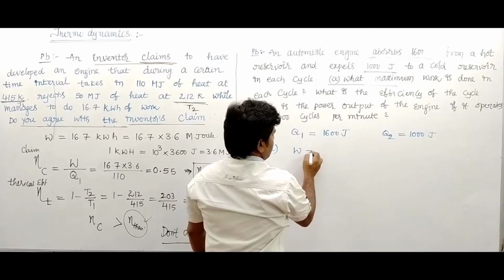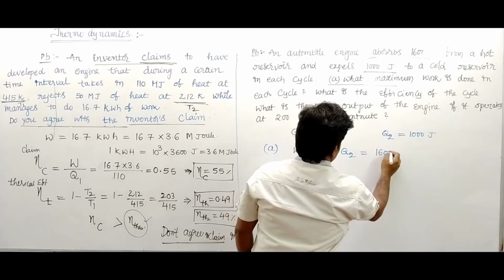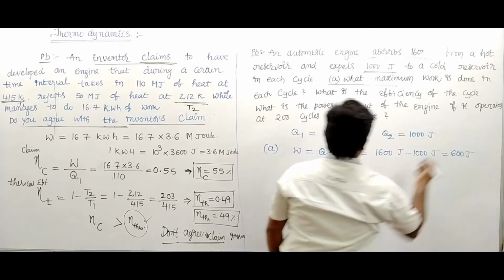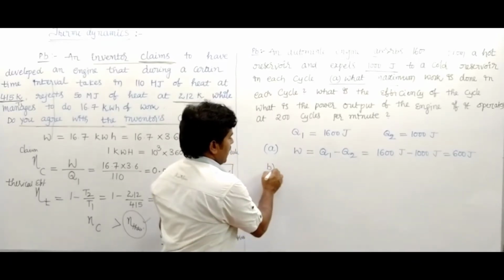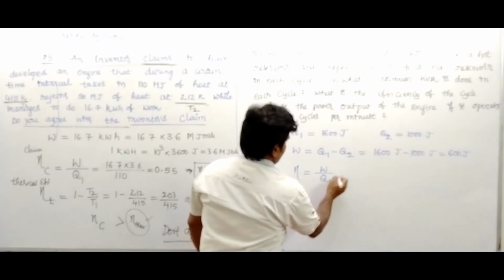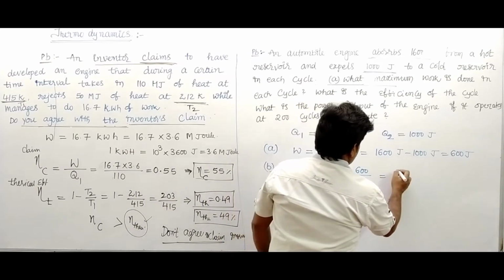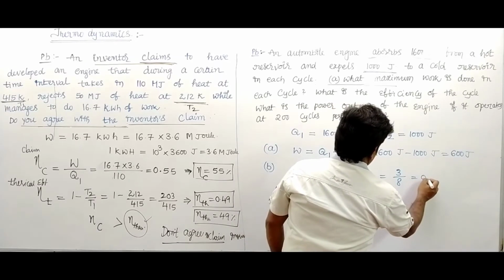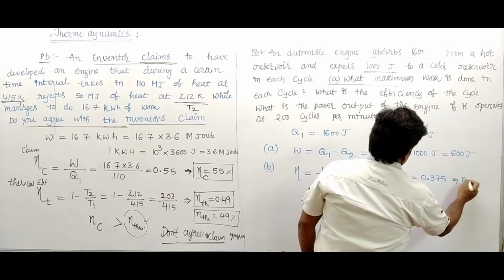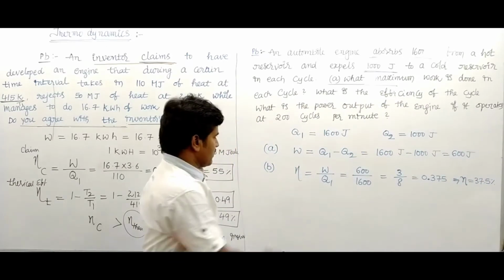The maximum work W is the heat from the hot reservoir minus the cold reservoir, 1600 joule minus 1000 joule. The work done becomes 600 joule. The second question is what is the efficiency? Efficiency is W upon Q1, 600 upon 1600, which is 3 upon 8, that is 0.375. So eta equals 37.5%. This is the efficiency.